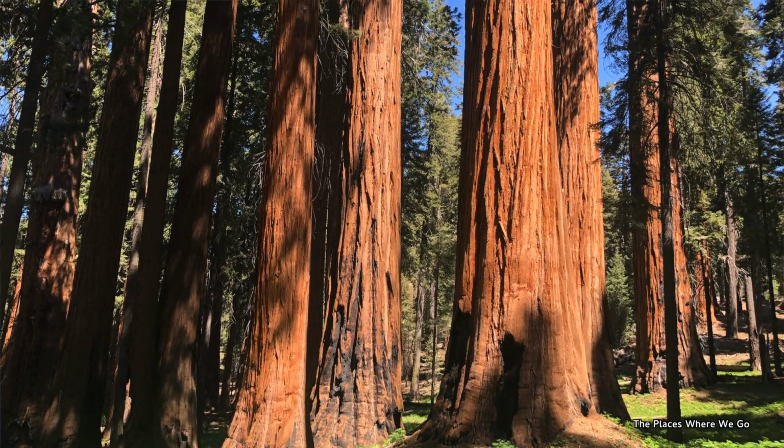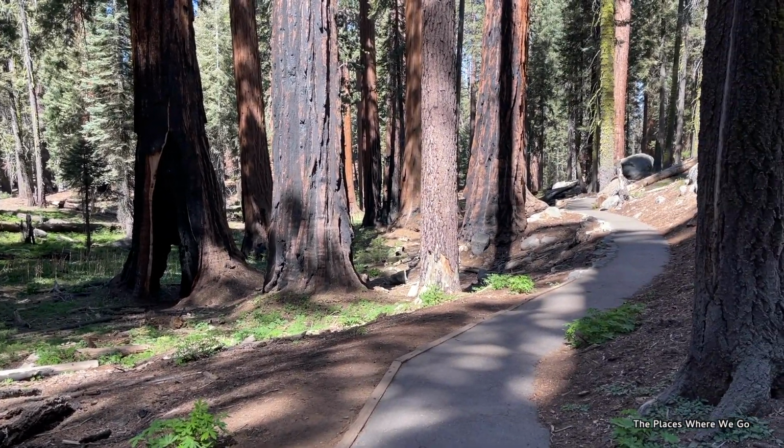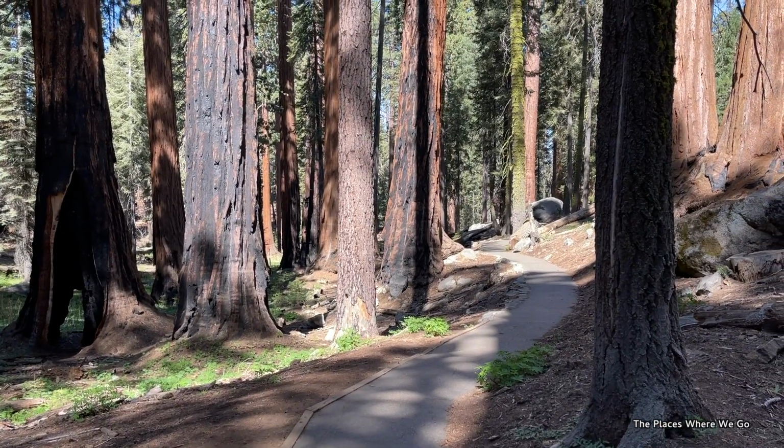So the Congress Trail is a fairly accessible trail. You're walking through enormous trees. So far, I think the whole thing is asphalt, so you're not dealing with uneven terrain with rocks and boulders and branches. I imagine it's an ADA trail, the way it's laid out.